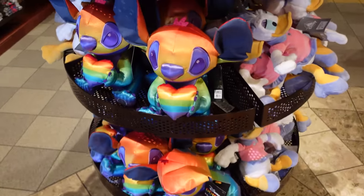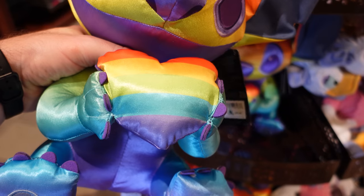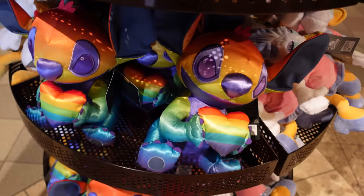Nick's just seeing if they've got a small in that. He's waiting to hear. I like that. LGBT rainbow Stitch, $34.99. I do have the Mickey one in the lodge. Right, the only place on property is apparently World of Disney at Disney Springs, and she said they've got a few small left, so when we're over there, we'll try. Well, it's always the t-shirts that I like that they never have in my size. I have found another red one that you might like.